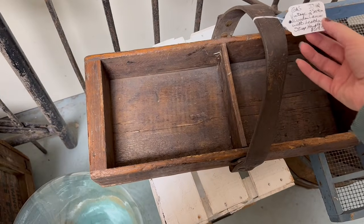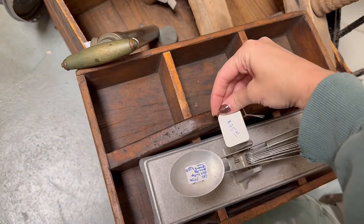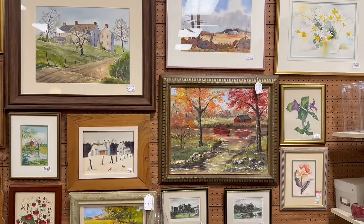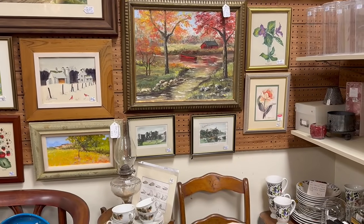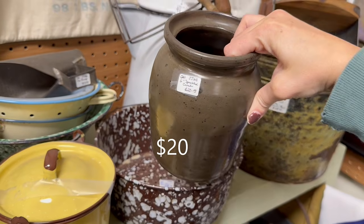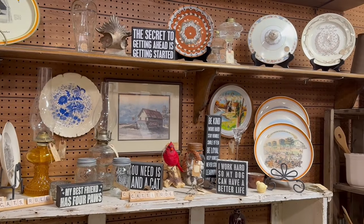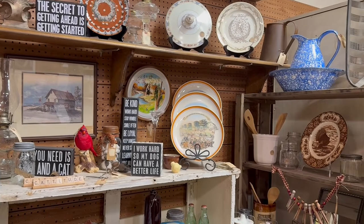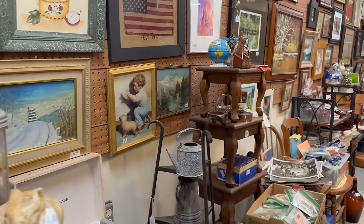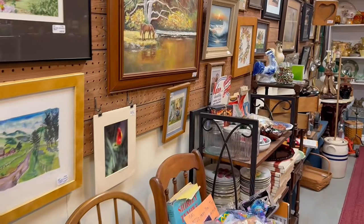I actually love trays like this because they can go on a coffee table and serve a lot of purposes. I am not giving up on finding a good price crock. I still have not made it through this entire store, and I think I've been here like half an hour at least, kind of just doing a walkthrough.